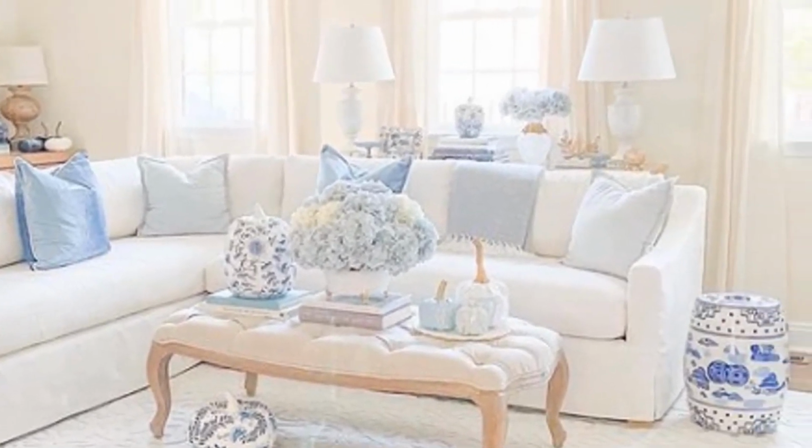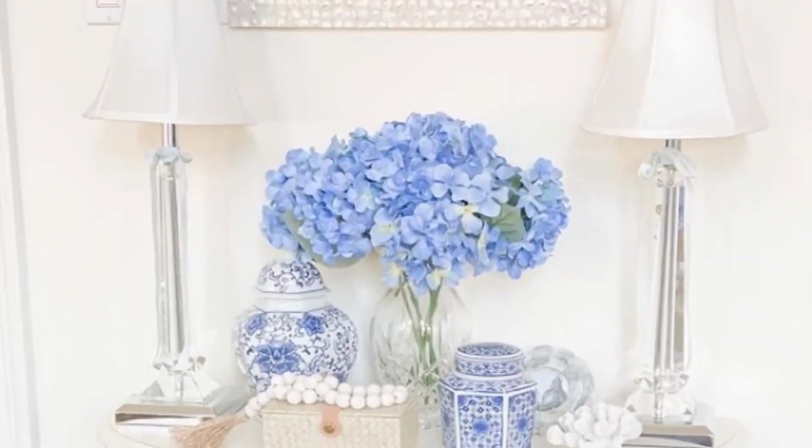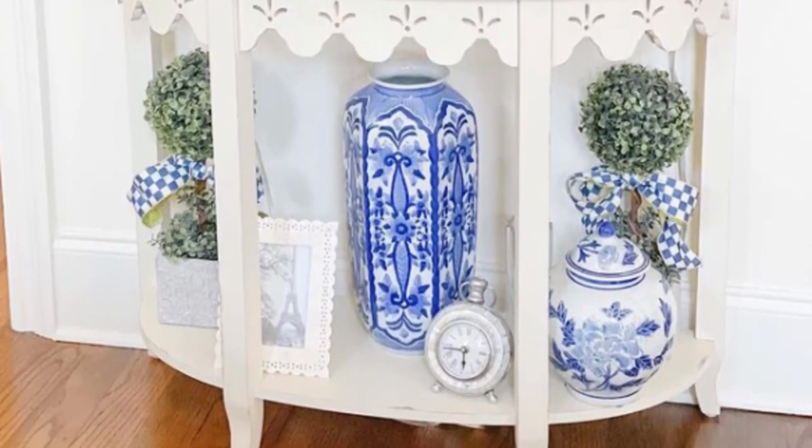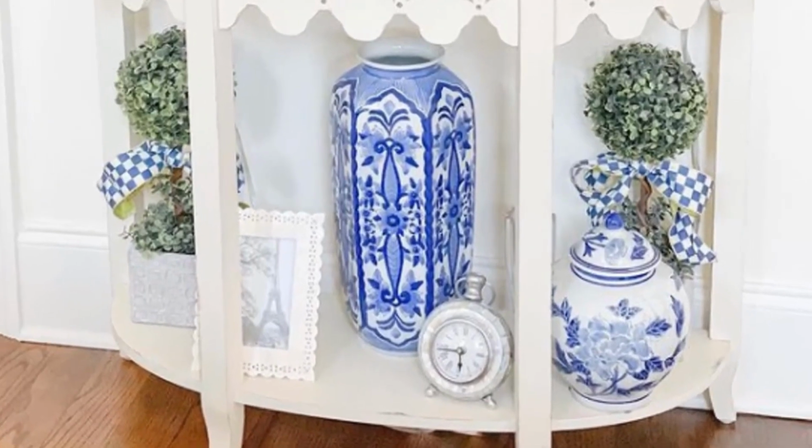Living room. Achieve refined French interior design effortlessly. Characteristic French style needs attention to elegant details.